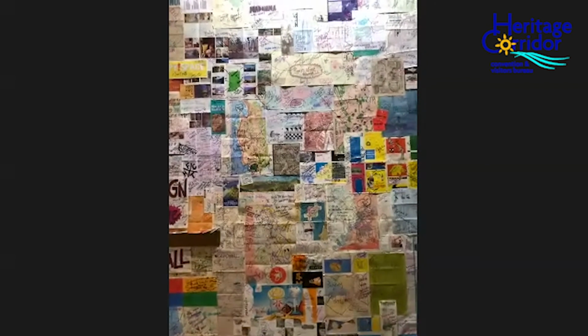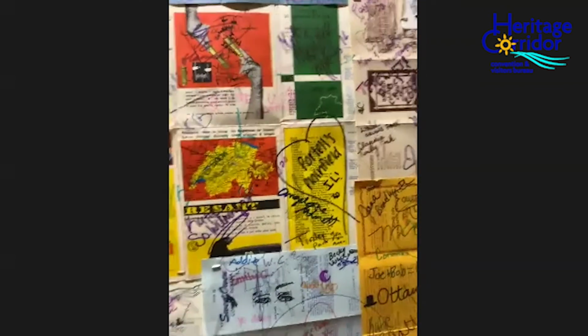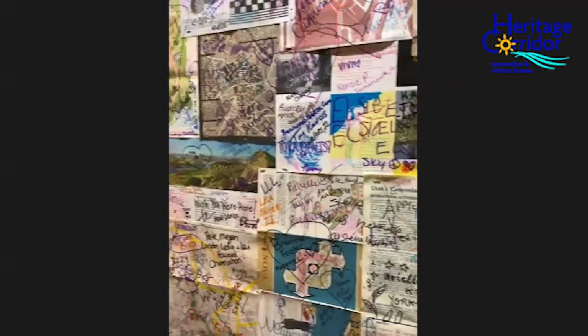We always try to keep things changing here, but this is our signing wall. We ask people to sign where they're from. So there's Plainfield, Missouri, Florida, Yorkville, all sorts of stuff. This whole entire wall is filled up. Pretty big wall.